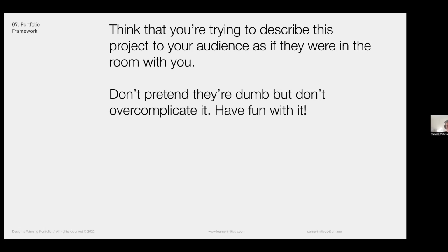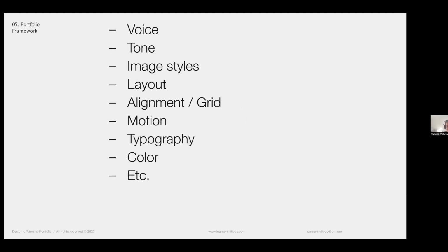Use a different font. Use different images. Helvetica works fine. Don't overcomplicate fonts. If you're not sure, stick with Helvetica. That's okay. But bring hierarchy, bold and light. Mix it up. How can you differentiate yourself with personality? Voice, tone, image style, layouts, alignment, grid, motion, color. These are examples. These are the principles in design. And even though everybody knows them, not everybody uses them to their advantage.